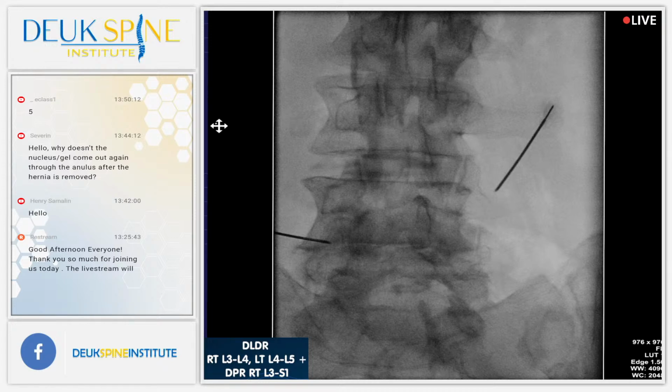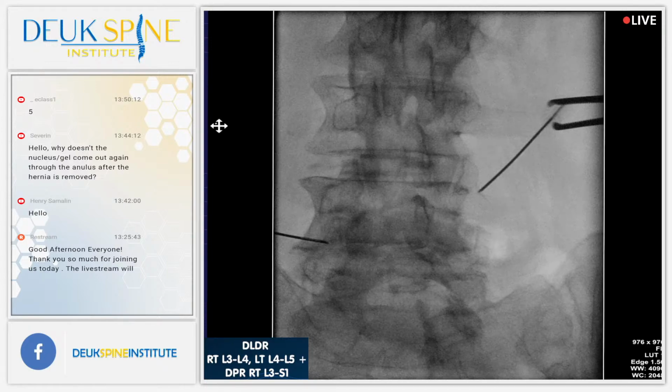It's important that you stay on the transverse process, the bone. You got to feel it. That's perfect. It doesn't get any better than that. You guys see where the tip is? Right where the superior facet meets the transverse process. That's where we want to be. So we're going to do our second burn.